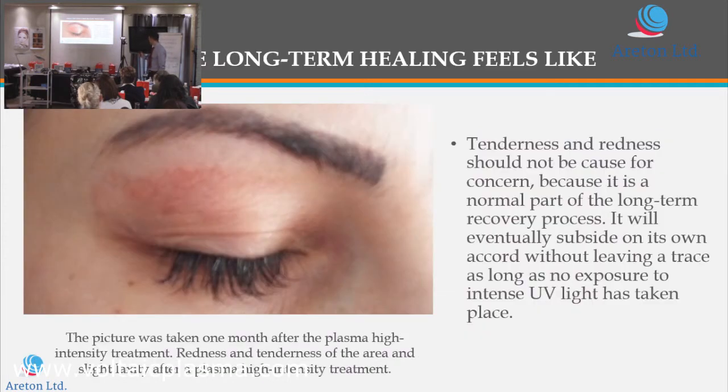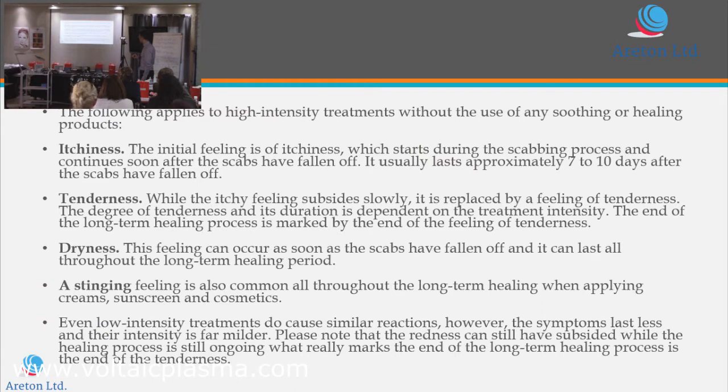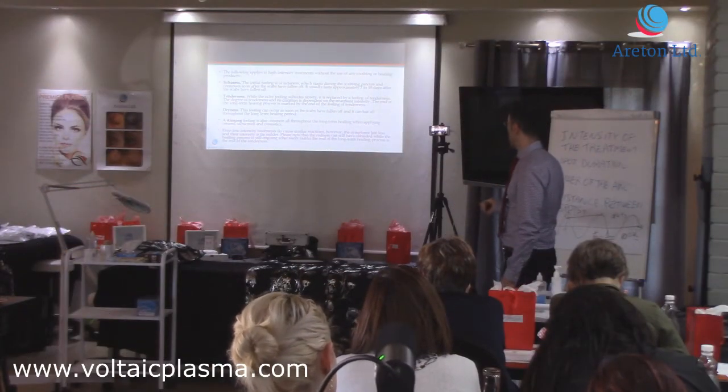So that's another example, again, of high intensity treatment. I think we're talking about, I can't remember exactly, a couple of weeks later, some minor laxity. And the laxity was coupled with the redness and the feeling of discomfort. So remember to avoid the high intensity treatment. If you do a high intensity treatment, you're going to have itchiness that is very, very bothersome, especially when you've got the scabs on. When the scabs are off, you're going to feel that the area is a bit tender. You're going to have a feeling of dryness and a stinging sensation as well. But with medium and low intensity treatments, you may feel something of the sort, but it's going to be much, much less. So avoid high intensity treatments as much as possible.